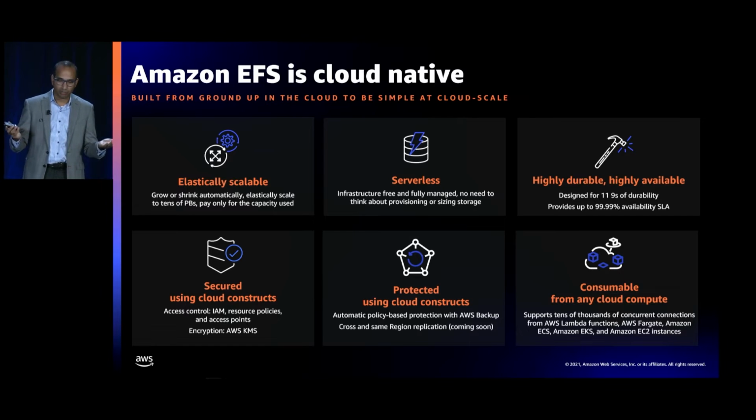Then EFS is serverless. Like I've said, it is infrastructure free. You don't have to think about managing or provisioning storage. You can focus on developing your applications and accelerating your innovation. And thirdly, EFS is highly durable and highly available, and that is built into EFS. It is designed to have 11 nines of data durability and up to a 99.99% availability SLA.